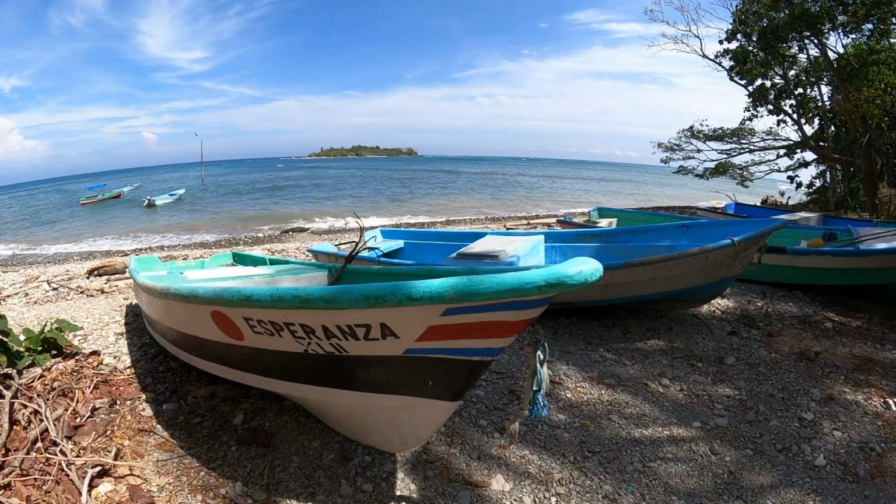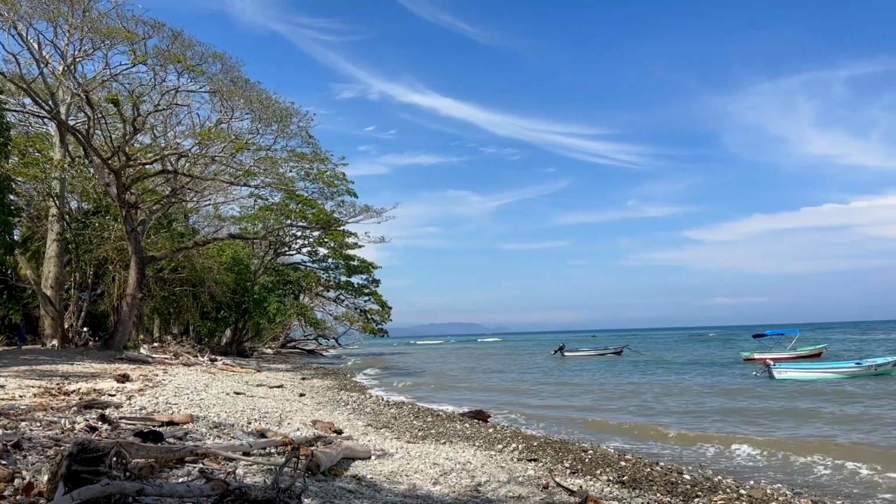Even if it's not low tide, it's still absolutely beautiful down here. We have the fishing boats behind me to frame this perfectly. We're the only people down here.